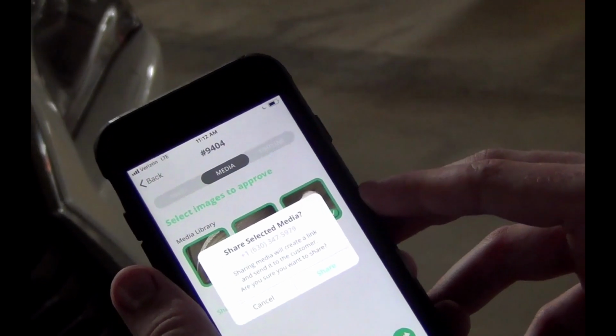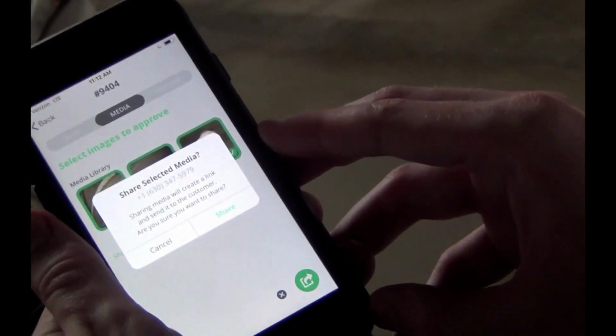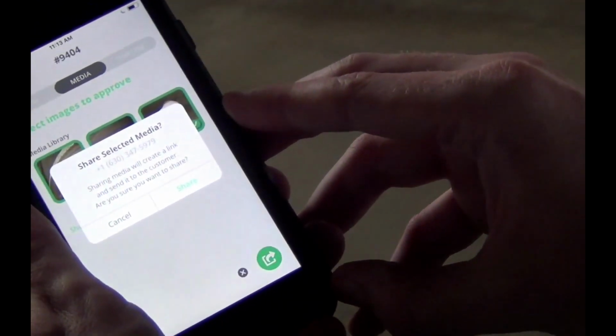So we're going to send these actually to the customer, is that correct? That's right. They're going to end up right at the customer's phone in our nice new timeline feature.